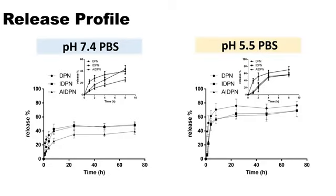In this study, buffers with different pH values were used to mimic different physiological conditions. pH 7.4 PBS buffer imitates the normal physiological condition, and pH 5.5 PBS was regarded as the tumor microenvironment, because the environment surrounding tumor tissue is slightly more acidic than the normal physiological condition. Since acidic surroundings could increase doxorubicin solubility, the amount of doxorubicin in the pool will increase when DPN is suspended in pH 5.5 surroundings. Therefore, all DPN, IDPN, and AIDPN had a higher release percentage in pH 5.5 PBS.